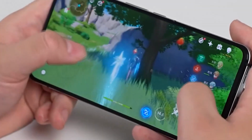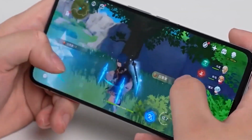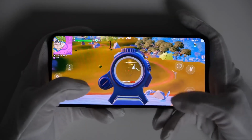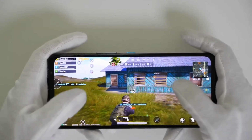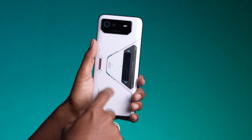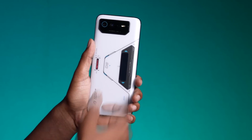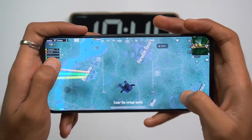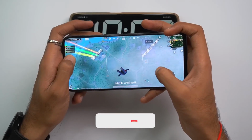There are many smartphones competing with each other on performance and specs, but when it comes specifically to gaming, not every smartphone has equal performance. But there are some smartphones in the market which are specifically designed for gaming. If you are also searching for a gaming smartphone, stay tuned till the end of the video, because in today's video, we will be sharing some of the best gaming smartphones in the market.